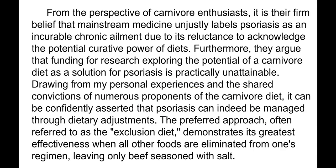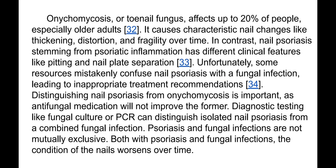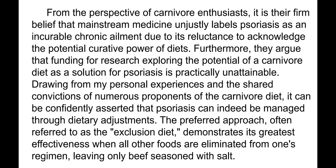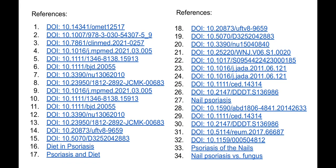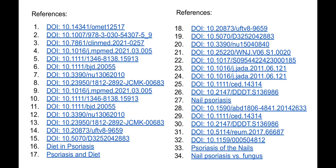And what else I didn't tell in the beginning, there is a problem with fungus, toenail fungus. It also can be a consequence of psoriasis. Okay, but it's also curable, but you have to be more careful about hygiene. Then again, you see these references, and some references are even not mentioned here. So it is again a lot of work. For me it is a lot of work, and I am happy to say that it is gone for me.